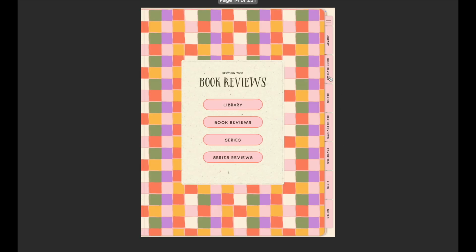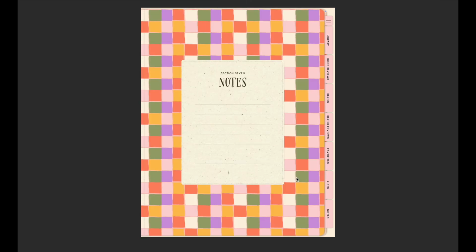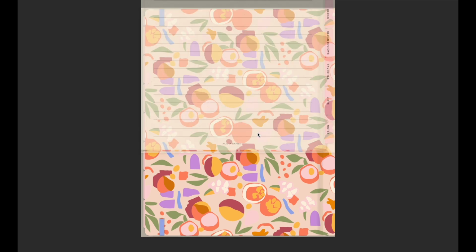So if we went to book reviews now, we can see we've got our divider here with all the different sections within the book reviews, series review, if we wanted to do our favorites. So now here is all the favorite pages within this journal, and so on and so forth. So if we go to notes now and we scroll on down past all of the notes pages, let's have a look at the back cover as well, so we know that that matches what we designed. It looks great. I'm really, really happy with it.